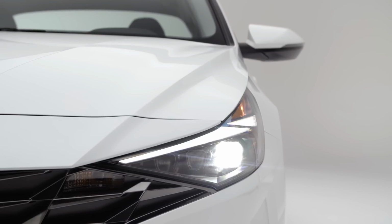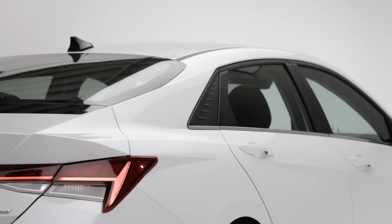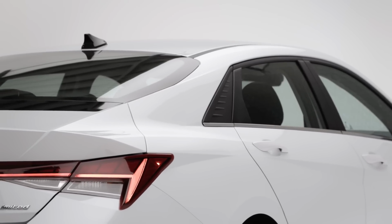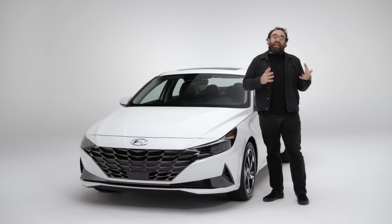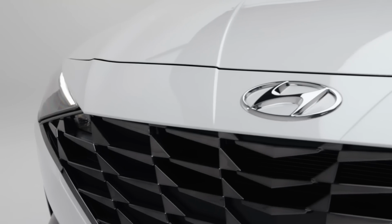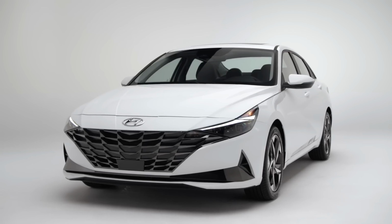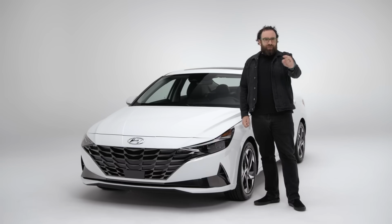This is the all-new Hyundai Elantra, boldly redesigned for 2021. The Elantra has its work cut out for it because it has to compete against some of the best-selling cars in America. How does it hope to compete? Look at it. But is this wild design enough? Let's find out.